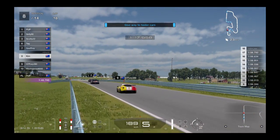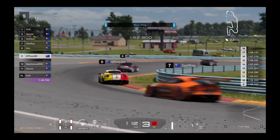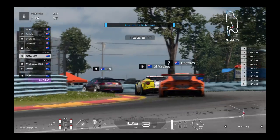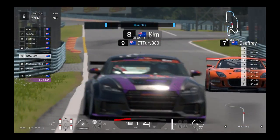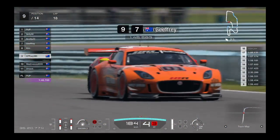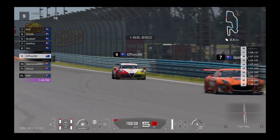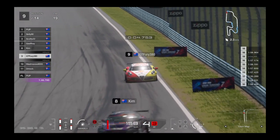Jeffrey coming up behind us here. Just Kim and myself. So Jeffrey will probably get up the inside here. One thing with this track, obviously the Group 4 cars corner just as well as the Group 3s in most of these. It's just the power difference getting out of the corner. Jeffrey gets by Kim there.